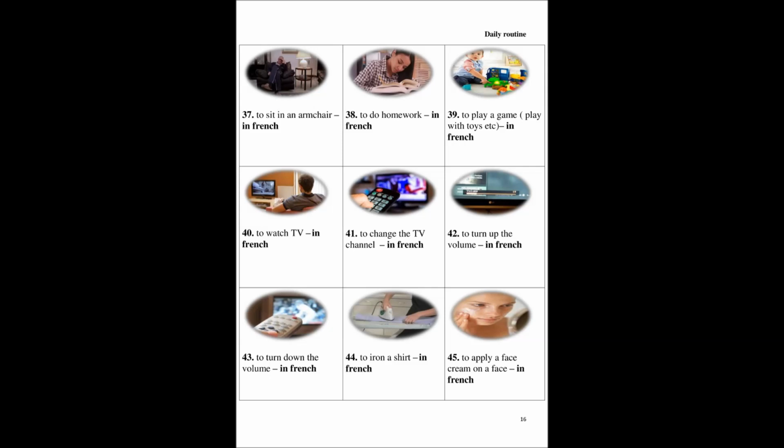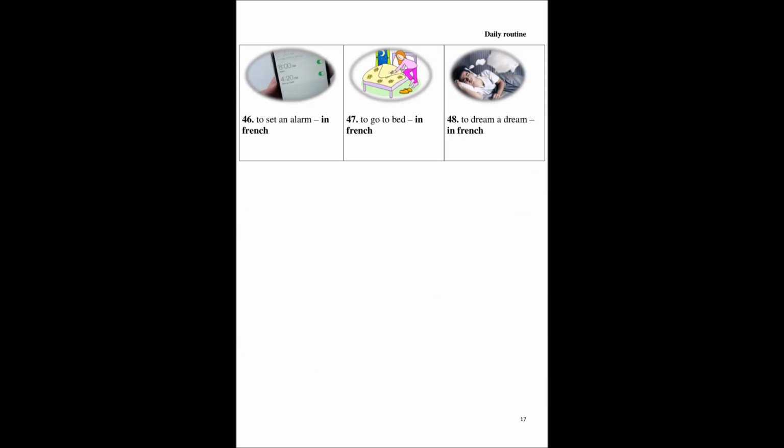44th illustration, to iron a shirt. 45th illustration, to apply a face cream on a face. 46th illustration, to set an alarm. 47th illustration, to go to bed. 48th illustration, to dream a dream.